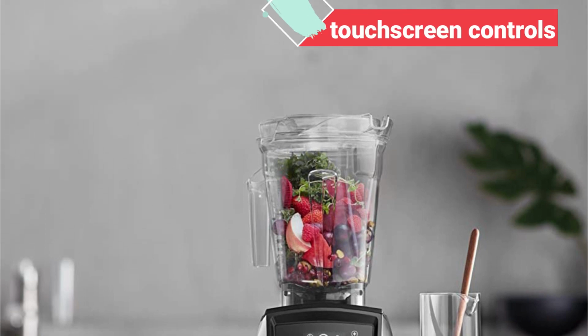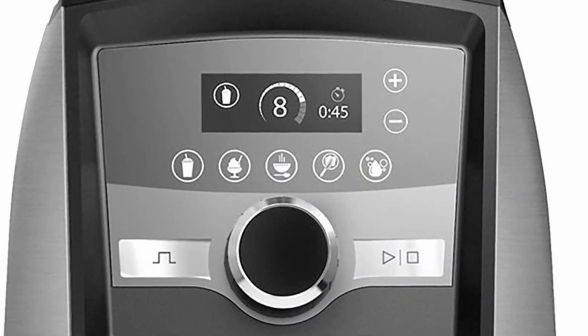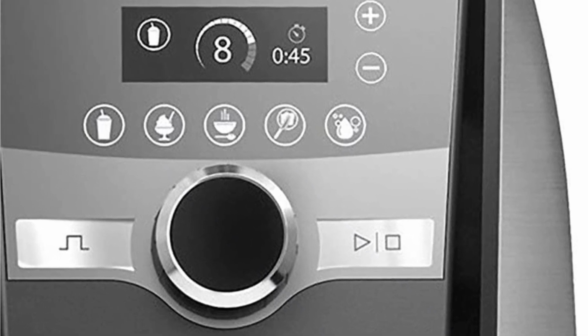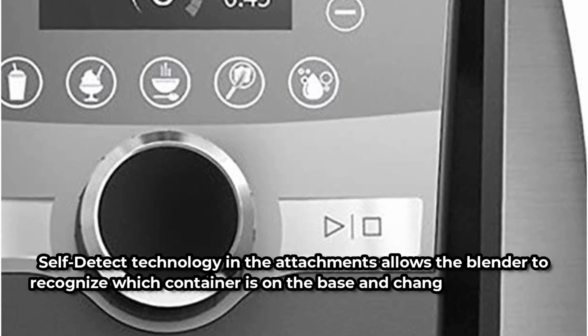We found the touchscreen controls to be simple to operate, the jar to be well-fitting on the base, the handle to be comfortable to hold, and the lid to be easily on and off. The jar cannot be washed in the dishwasher, but the lid and tamper are. Additional attachments, such as a food processor and a personal blending cup, can be purchased.